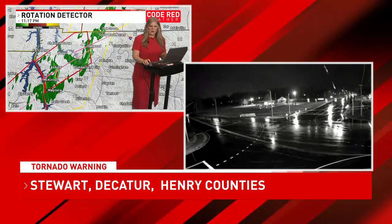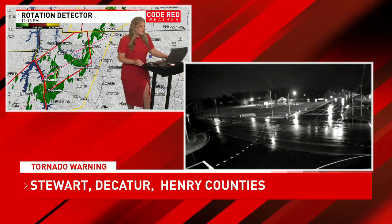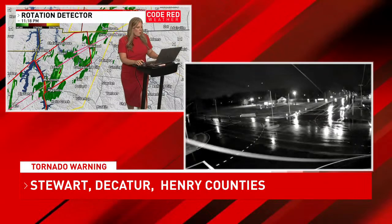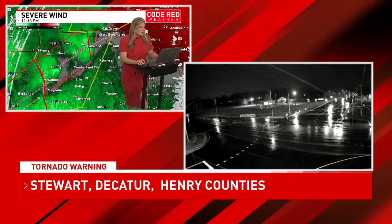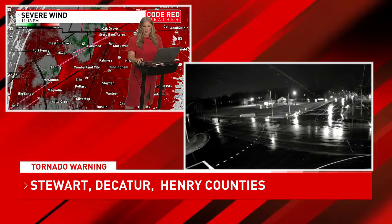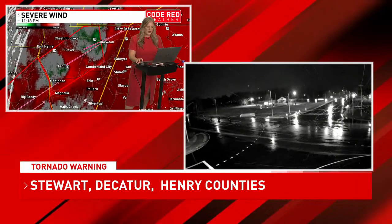This is a view from Clarksville, so this is all ahead of the line and ahead of that thunderstorm that we are watching as well. That does have part of it severe warned. So the very edge of Montgomery County here, we are looking at a severe thunderstorm warning, but it's possible that we could continue to see brief spin-ups, and that live view from Clarksville just shows you the heavy rain that's falling, along with the threat for lots of lightning. These are going to be electric for tonight.